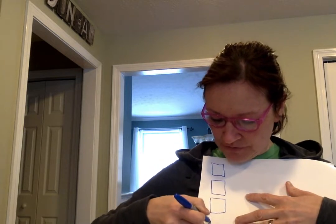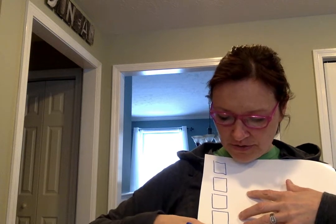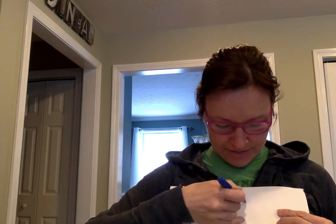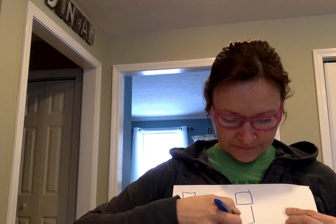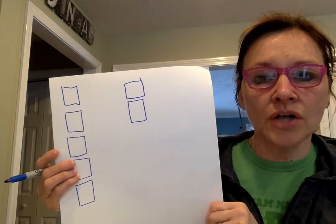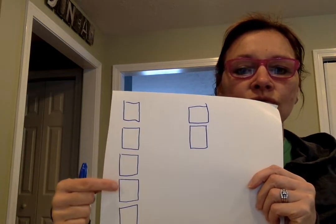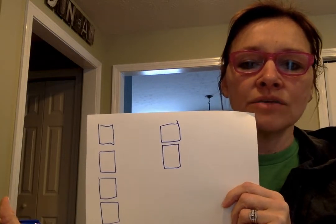And after you get down to the bottom of your page, you go up to the middle of your page and make another box and make them going down. And you would keep going all the way down your page. Now the game you're going to play is called +1. So in these boxes, you are going to write some random numbers from 1 to 100.